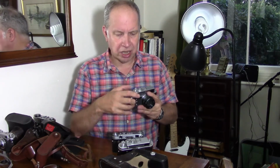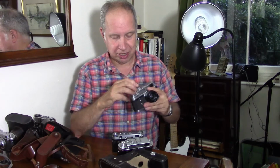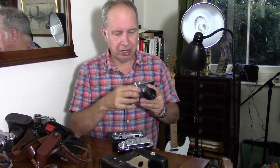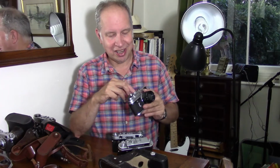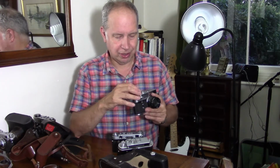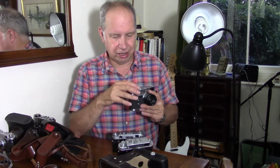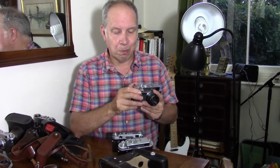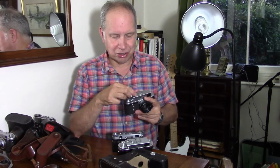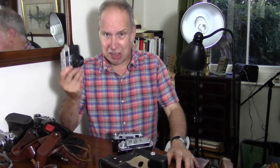Always wind on before changing the shutter speed. Many a Zoki has been killed by people not winding on and then changing the shutter speed. They don't like it. Must wind on, then change. Okay, very important. They are heavy.